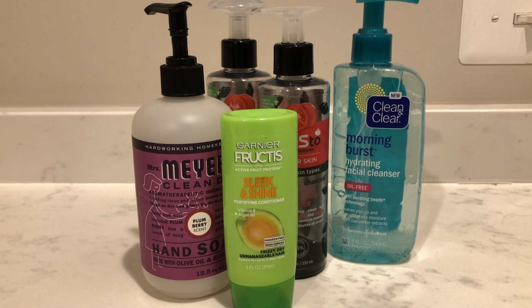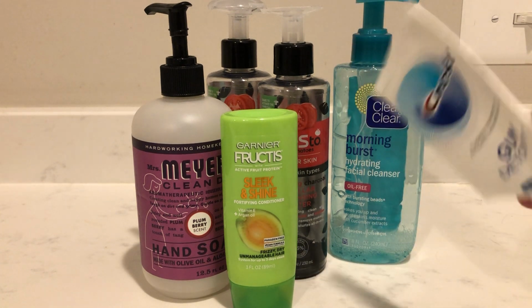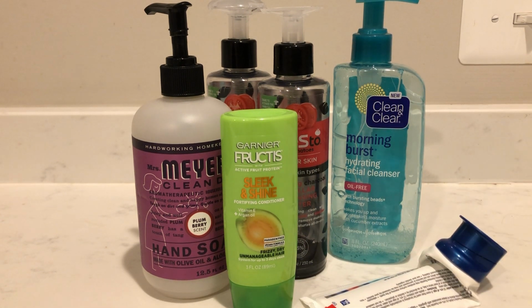Last couple things, I have this toothpaste. This is the Crest Gum Detoxify. I used this up, I don't know, maybe over the last month or so. Great toothpaste, I really enjoyed it. I went to the dentist and my dentist said that my brushing itself looked pretty good, and yeah, so I talked about how I used that and she said that it was a good toothpaste.